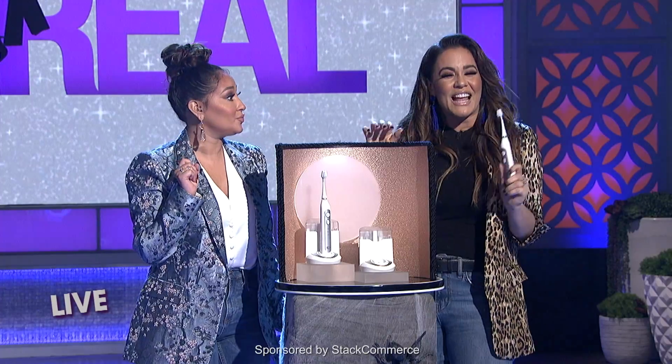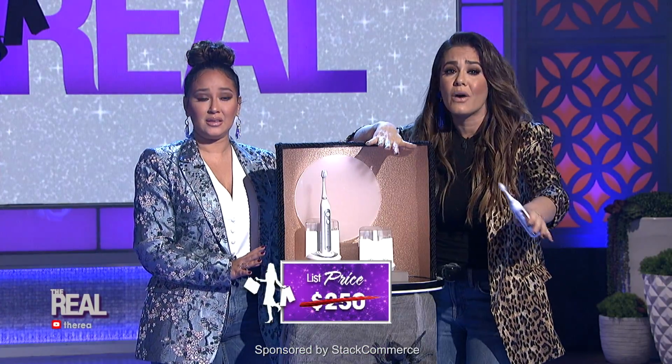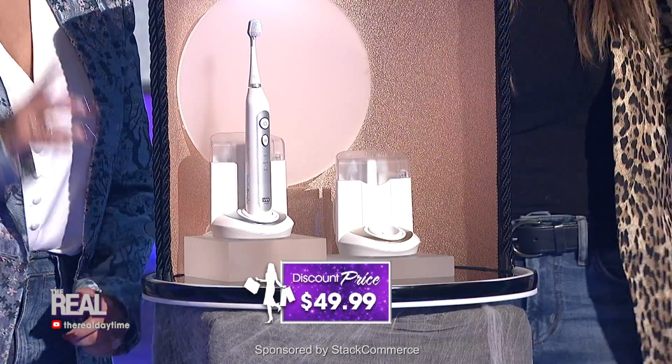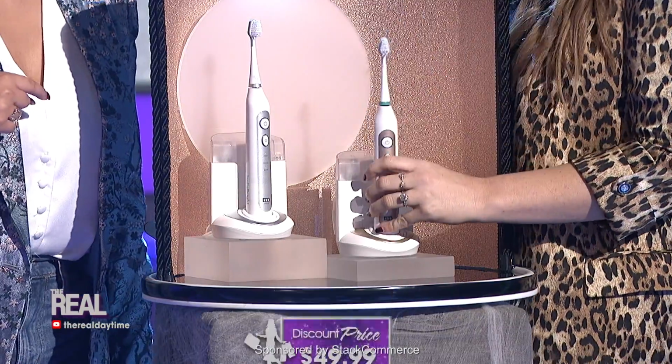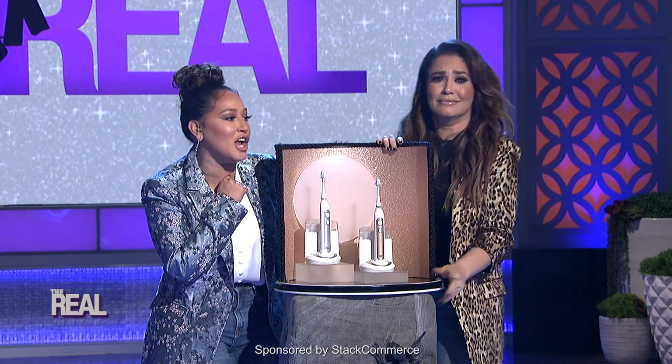So normally this toothbrush costs $250. What? Don't be scared though. That's way too much, right? We don't pay that. For you guys, $49.99. That's 80% off. That's more like it. So good. All right, let's get this zombie a brighter smile and get on out of here. Yeah. Moving on. Let's go.